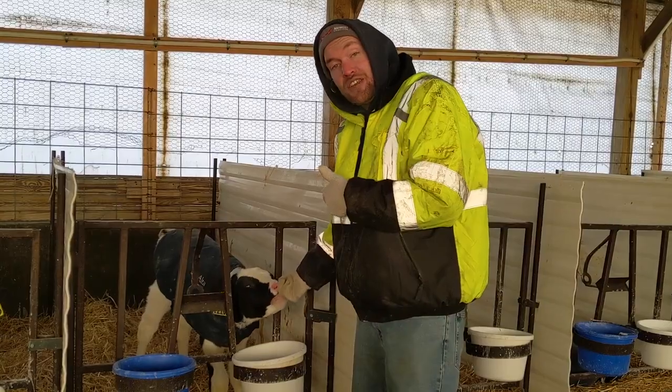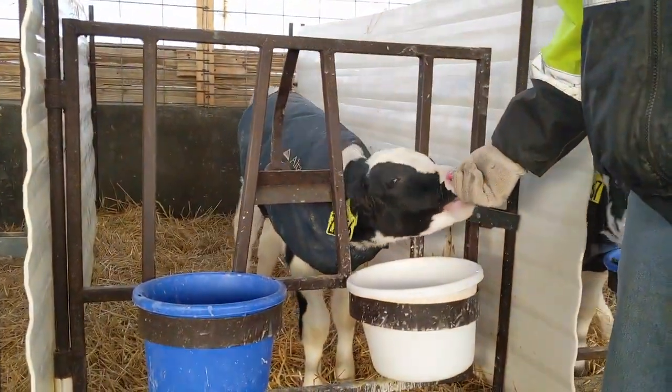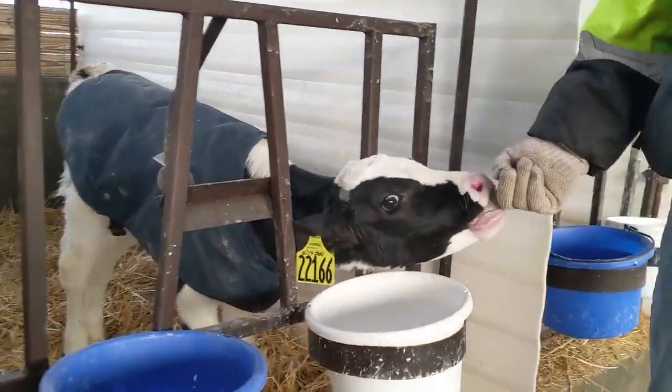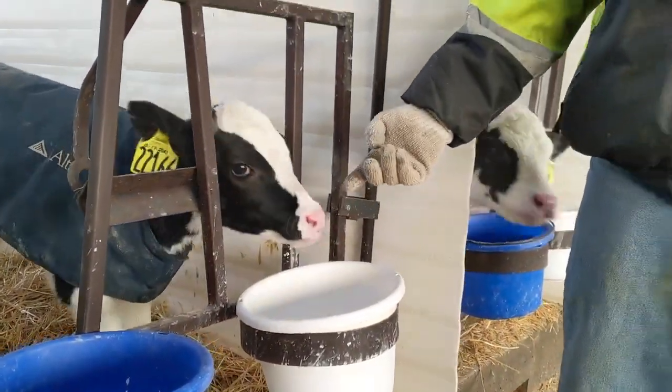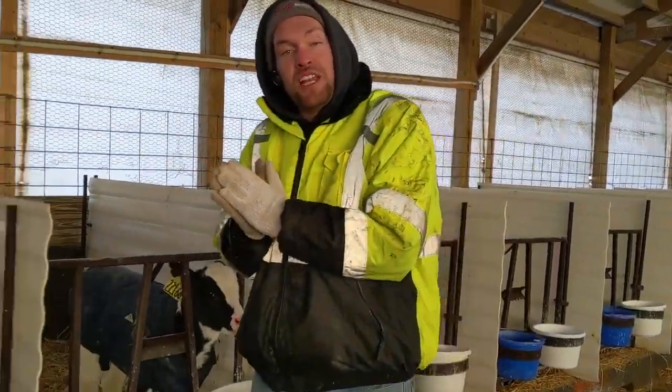So as you can see, the calf is really trying to suckle on me right now. Because just like all little babies, they would usually be suckling on an udder if they weren't here and they were out in a pasture somewhere. And you can hear them bellowing behind me because it is almost feeding time.